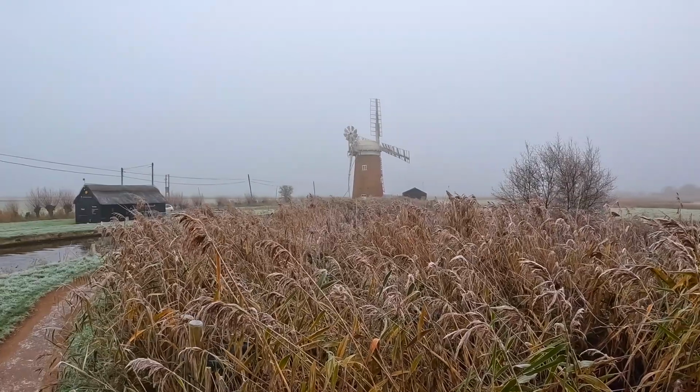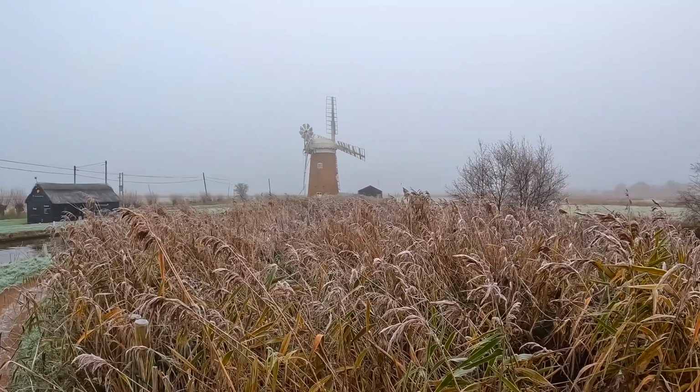It's a bit hit and miss sometimes coming to this location. I suppose that was a big part of the reason why I stopped in the lay-by earlier, to get that shot, because quite often the sails don't work for that particular composition.